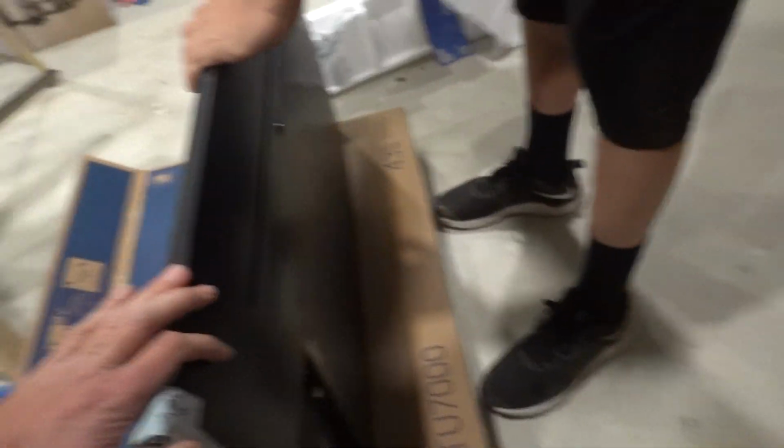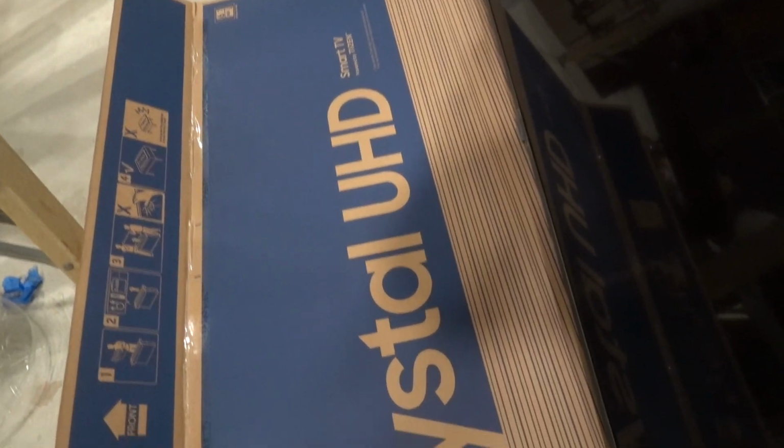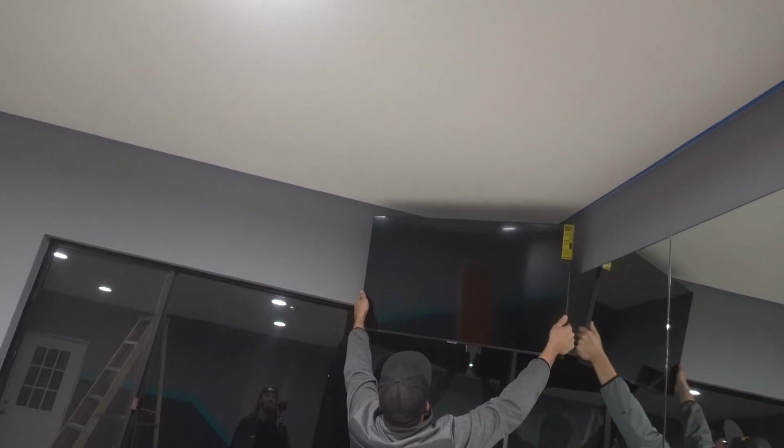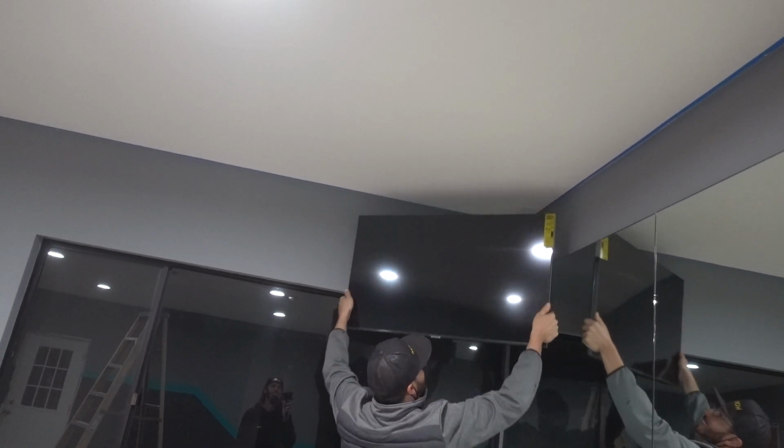Number 1. All right, not bad, not bad. There's a little bit of plastic we can leave on. Test fit round 1. Let's see how she's gonna look. Oh, perfect. Can you go a little higher? A little higher. Oh, I think it's gonna work.